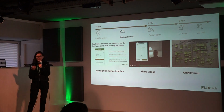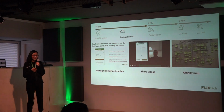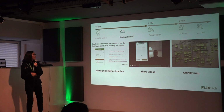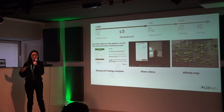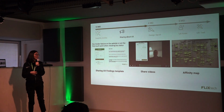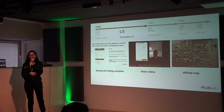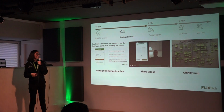And sharing about UX, of course, is also sharing the findings of the usability studies. We created a template that is easy to read, easy to understand, and it has to have good storytelling so people can understand it quickly. And also sharing the videos is very powerful so people can see how the users are struggling to use the product.